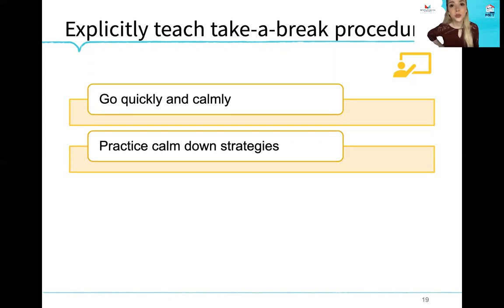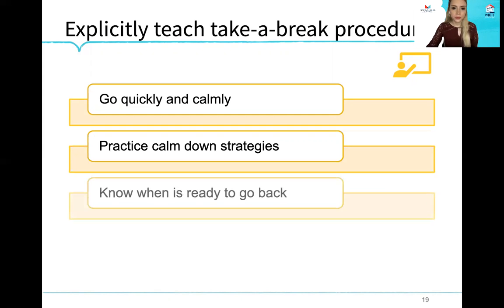Nothing that has to do with technology. Do a breathing exercise, do a mindful exercise, whatever works for him or her. And it's also like a trial and error thing. You can try some strategies and maybe they don't work, and you can always review and change. Then they need to ask themselves and know when they are ready to go back.